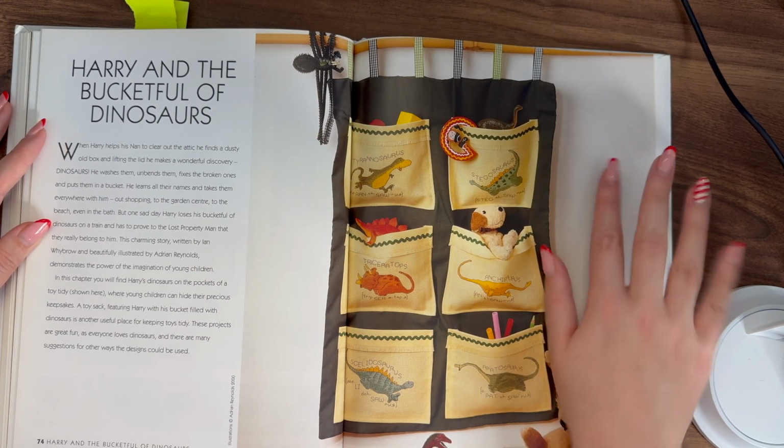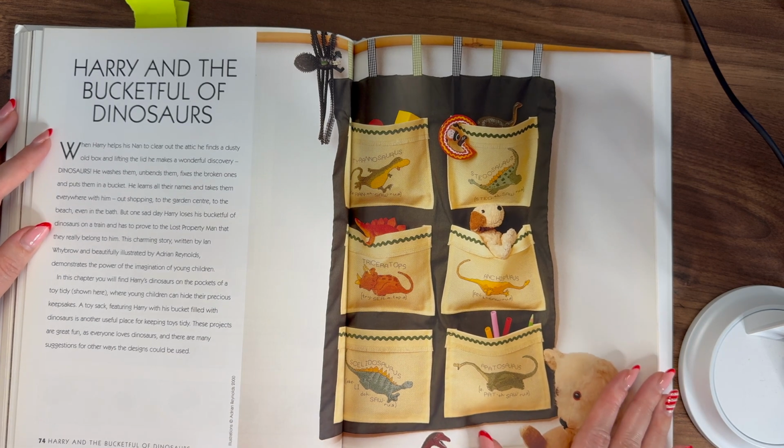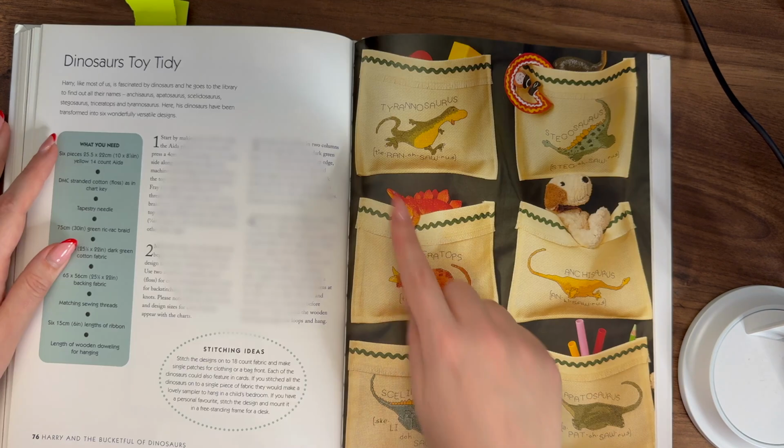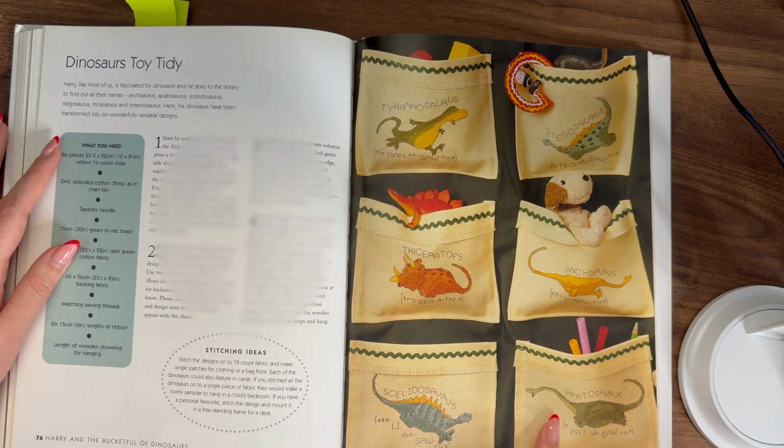My favourite best boys. So when Harry helps his nan to clear out the attic, he finds a dusty old box, and lifting the lid he makes a wonderful discovery. Dinosaurs! This is making a toy tidy, which is very cute, but I don't know what size toys these are supposed to be because they're tiny.